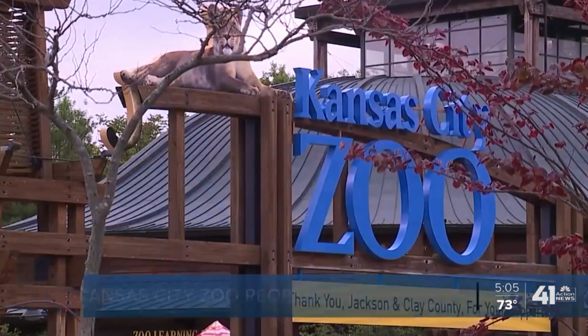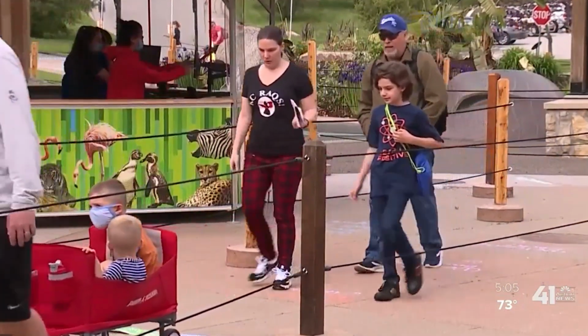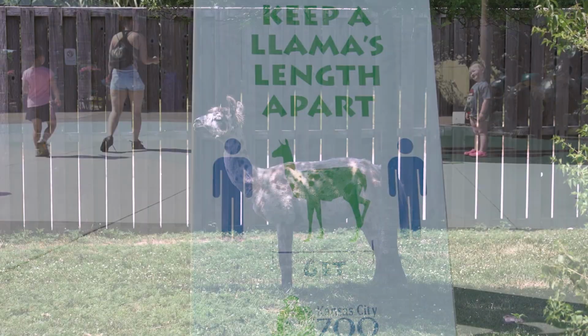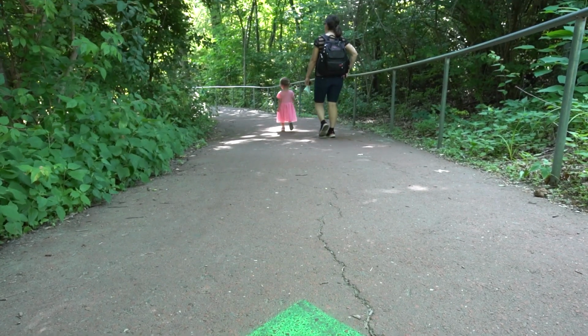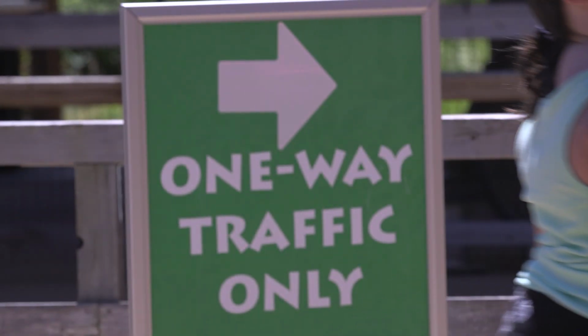Families are going to come in. Groups will come in every 15 minutes. That's the way they can make sure people are really spread out. We've got reminders all over the place and kind of fun ways to remind people that 6 feet is about the length of an elephant's trunk, 6 feet is the length of a llama. So we've injected a little humor into it. And we've got social distancing guidelines, stripes, markings on the pavement. People have followed that very well.